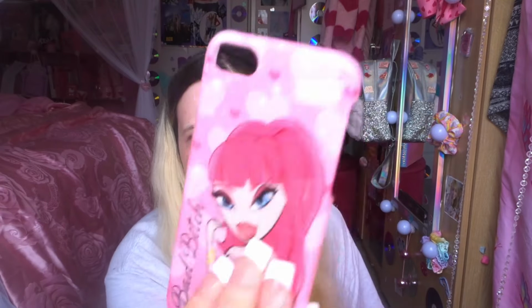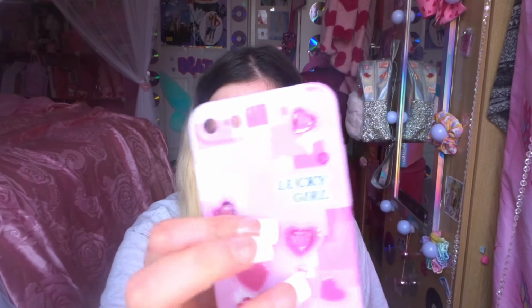This phone case is from Shein. It's a flimsy thing, but the vibes match my Samsung S9, so that's why I wanted to keep it. We have this Bad Bee phone case. It's cool. We have Looker Girl. I got this because it's like the Looker Girl syndrome thing, and I love that. And this phone case was on my phone for like months. It's from Shein. It comes with the gems.